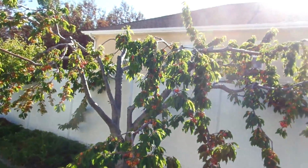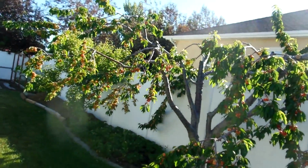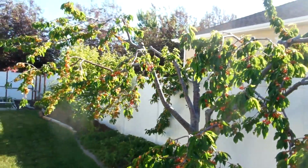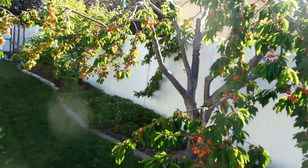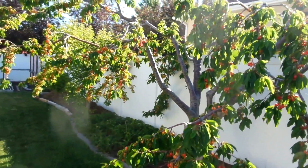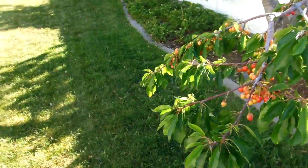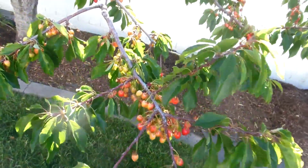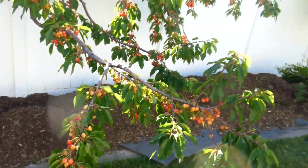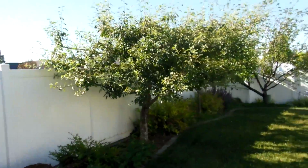And like I said, it has to do with just the pruning that I did this year. Usually they're not this exposed. You can't see that many cherries, but it's great for picking though. It's also great for the birds to be able to come in and see the cherries. So we'll just have to balance that out as best we can. But anyway, the cherry tree is looking very good and getting all those cherries ready for harvest, which probably will be in a few weeks. Then we have our apple tree.